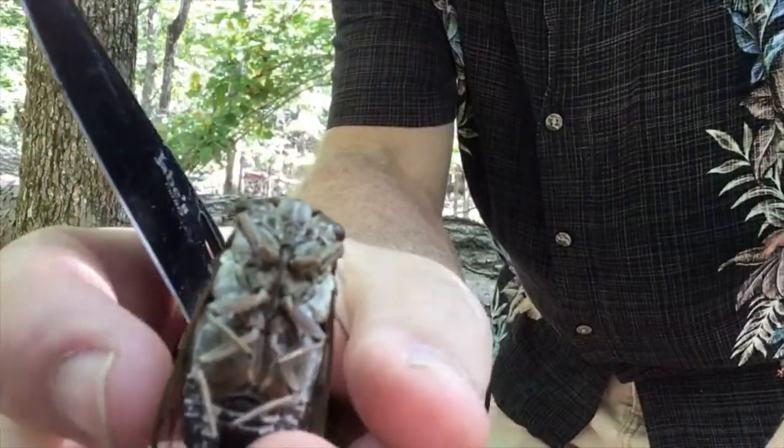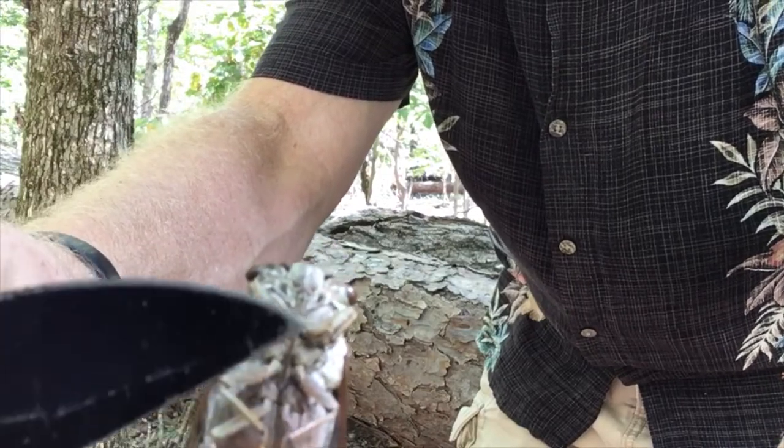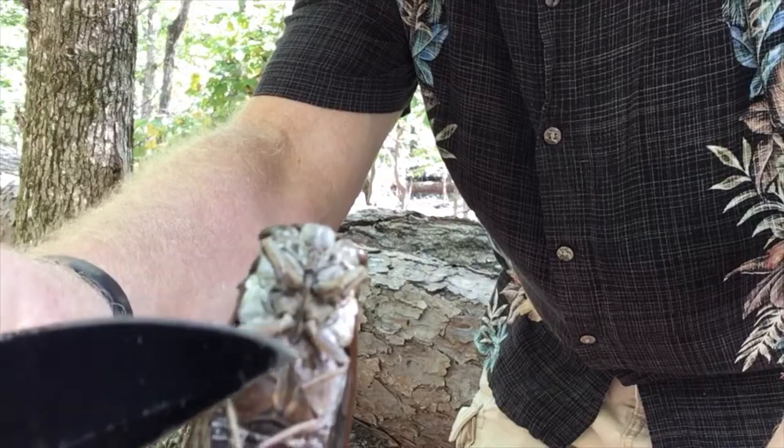But here you can see, this is an example of a cicada. If I flip it over, you can actually see right down between their legs, let's see if I can't pop this out. It's not really focusing that well. Nope. See, right down between their legs, that little thing that runs right down there, that's their labium. That's what they're going to jab into that tree.